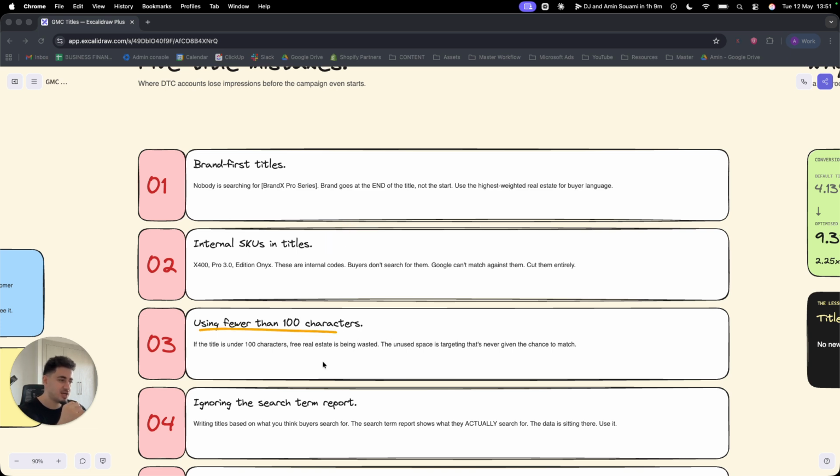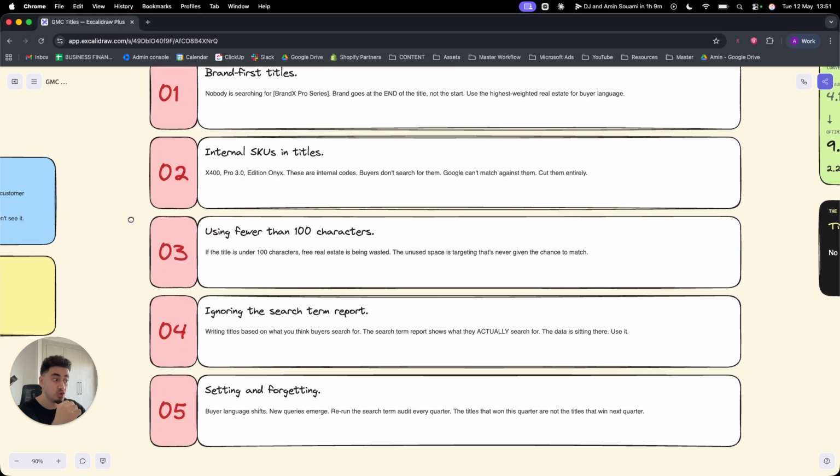Third, using fewer than 100 characters. Just maximize the amount of characters you have, because even the ones that aren't seen from a mobile perspective, you can click on it and see the full title, and on the back end, Google crawls everything. Everything is a data point. So it's very important that you maximize it with good quality data.